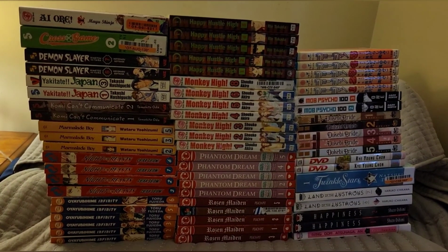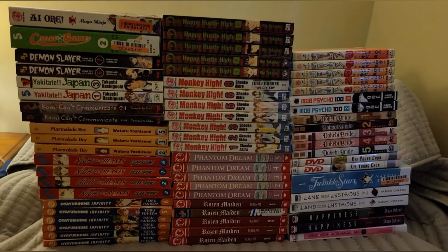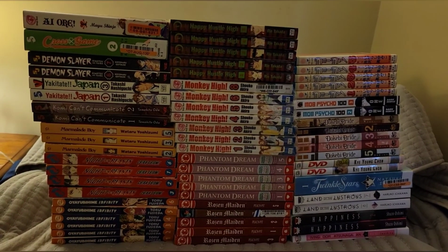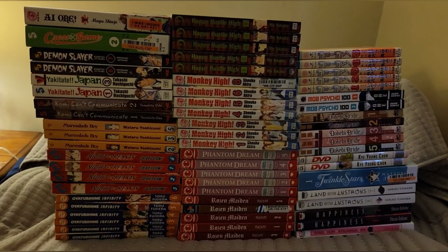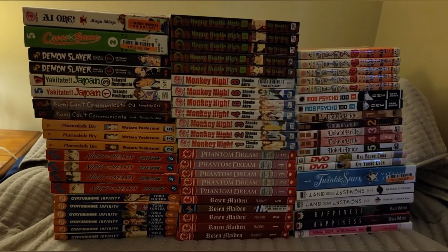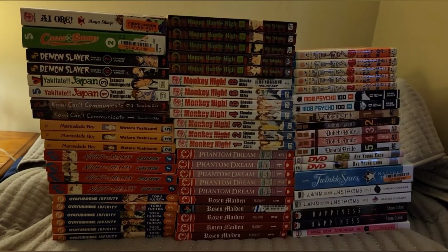But other than that, I can't think of anything else I'm going to do next month in particular. I don't think I'm going to buy this much manga next month, for sure. But I really want to see about filling some gaps in some of my other series, so that's probably what the plan will be.